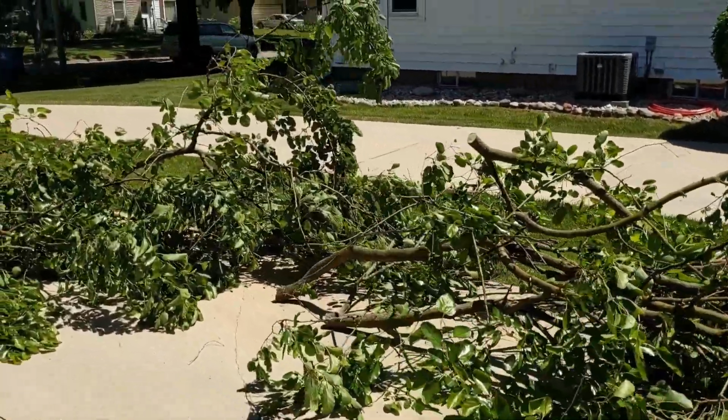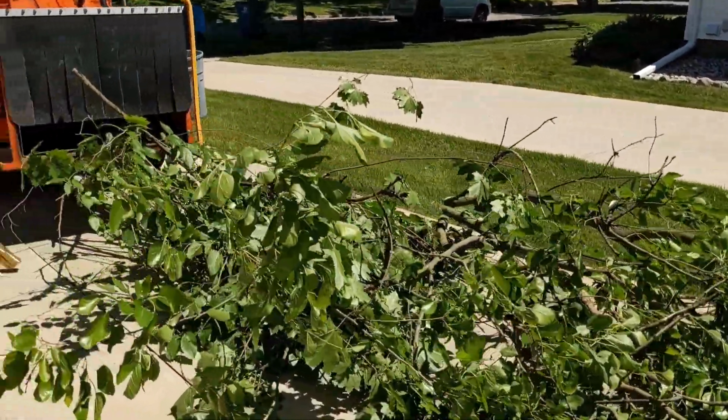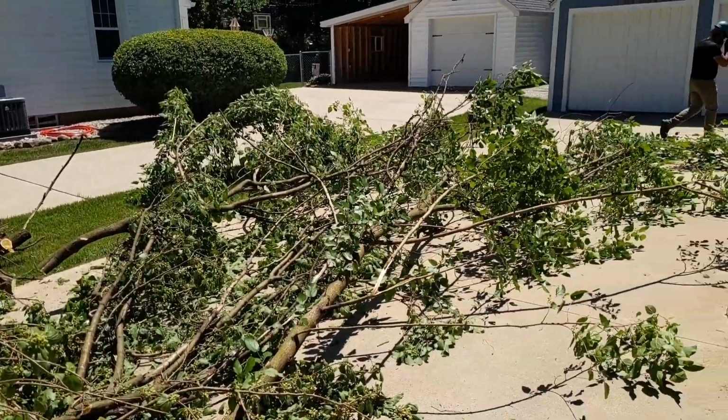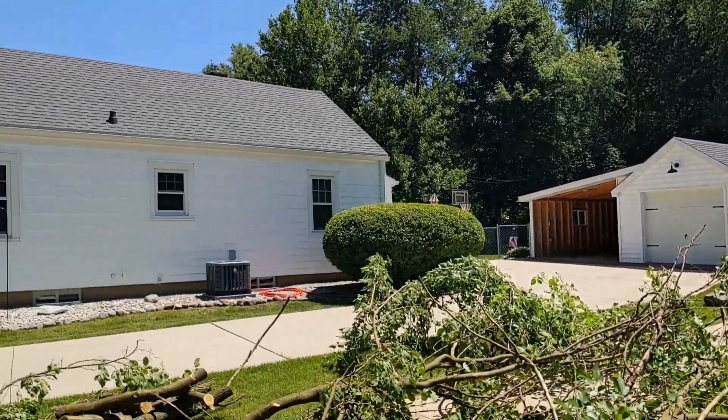Here's the trimmings right here. They're making some pretty good headway, looks like.